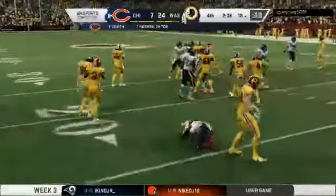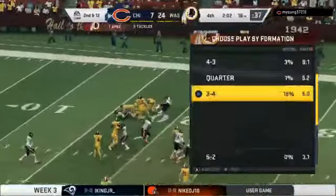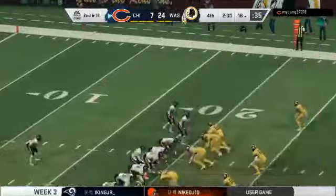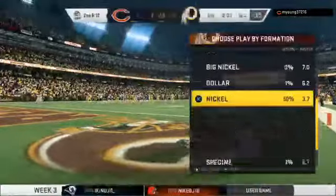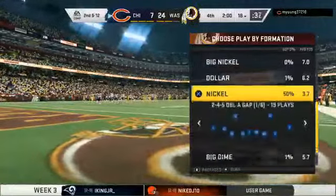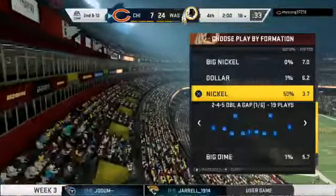They try and run on first down, but this one is going to lose a couple yards as they get him behind the line. It'll wind up being a loss of 2, and that'll make it 2nd and 12. 2 minutes left to play in this football game here on EA Sports. Keep playing hard, fellas, all day.